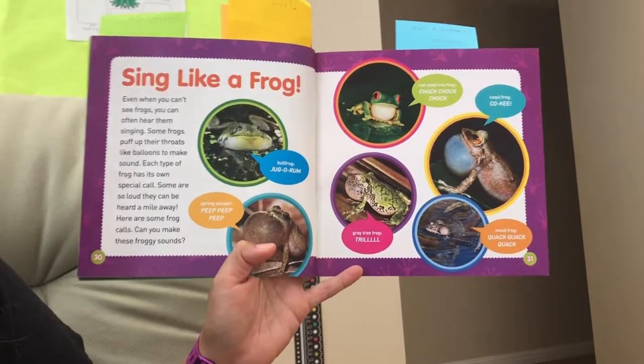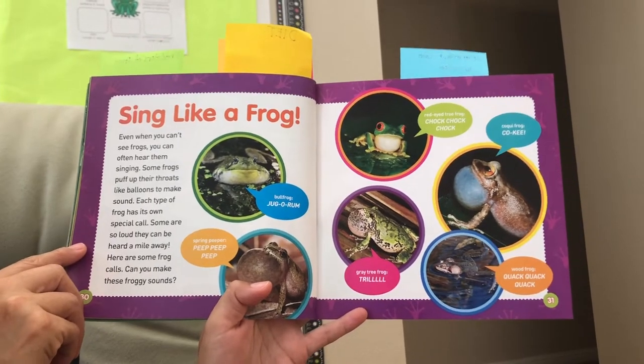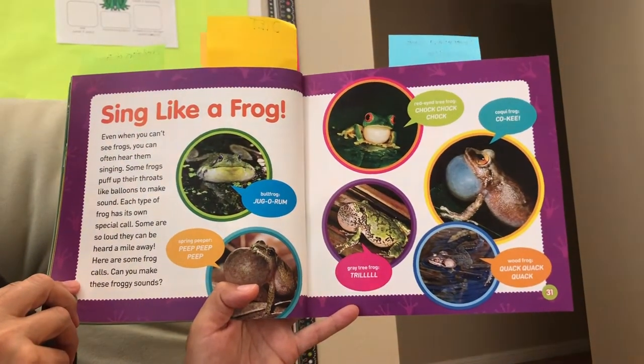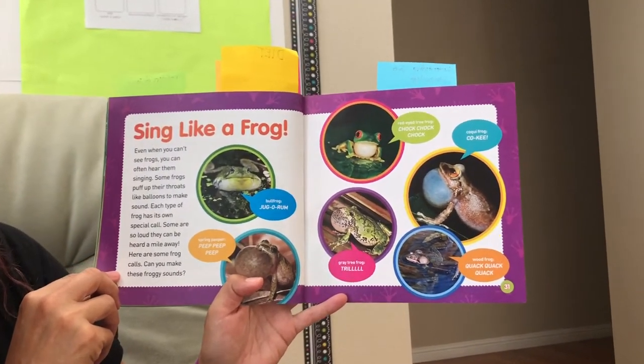Sing like a frog. Even when you can't see frogs, you can often hear them singing. Some frogs puff up their throats like balloons to make sound. Each type of frog has its own special call. Some are so loud they can be heard a mile away. Here are some frog calls. Can you make these froggy sounds?